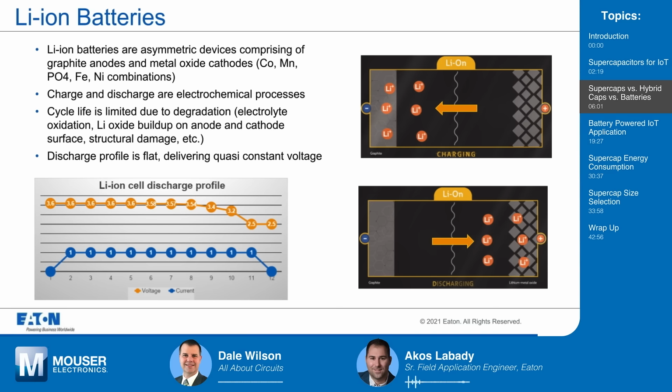Despite these disadvantages, lithium ion poses, from the circuit's point of view, a pretty good type of discharge curve. So if you see the discharge profile using a constant current discharge, the lithium ion cells maintain the voltage pretty stable for quite a long time. So in terms of powering an IoT device or any type of circuit which runs in the low voltage range, the lithium ion is an ideal energy storage device which often can be directly connected to the loads.